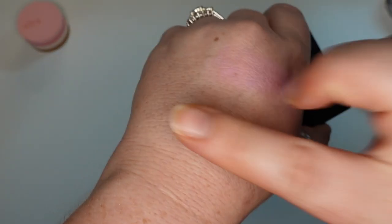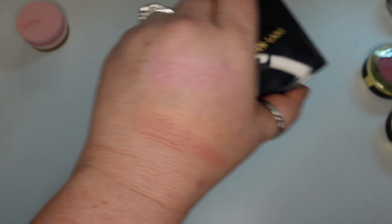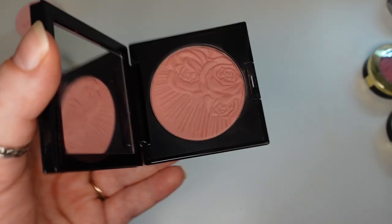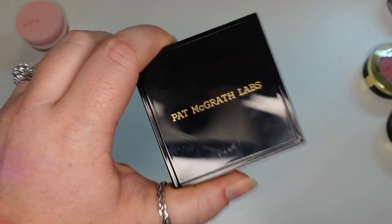So this particular color is not one that I would gravitate towards on an everyday basis. I like it because it's a little bit more mauve. It's obviously not this pink. People love this blush. I don't know. I'm like, it's okay. It's not my favorite, honestly. And I know that's probably a super unpopular opinion.